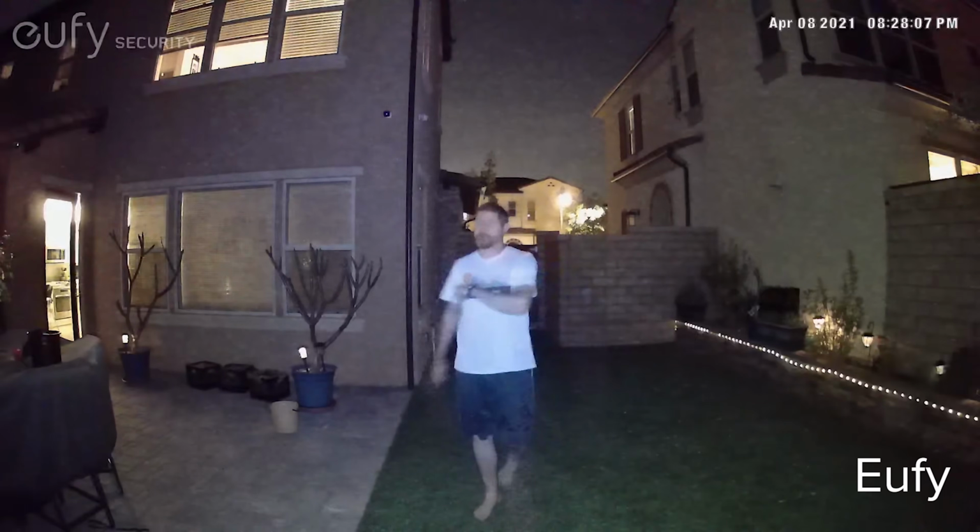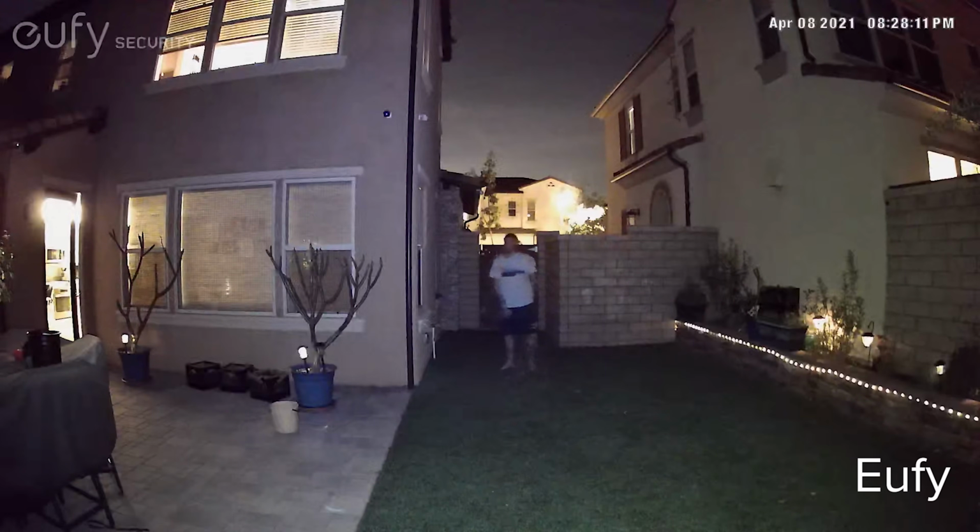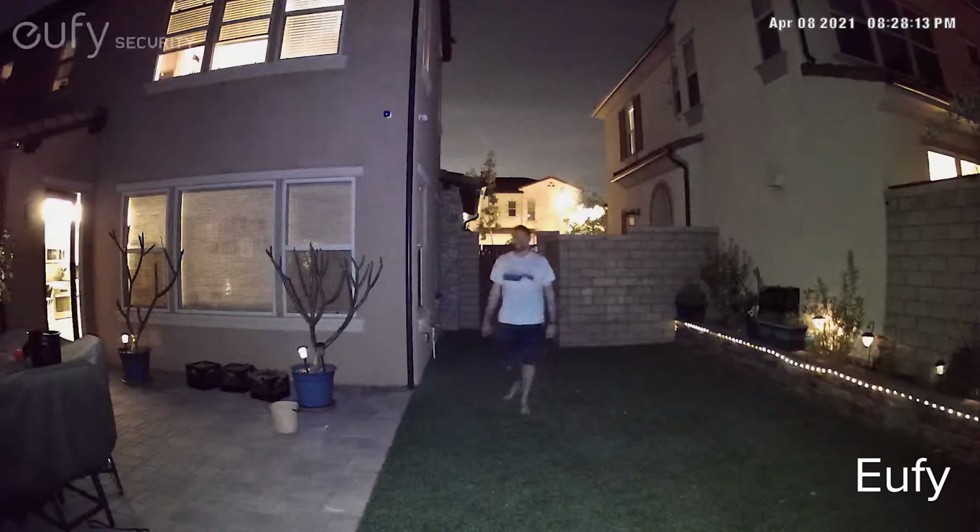All right, and last but not least, we're testing out the Eufy cam with spotlight. So this is what it looks like from about 5 feet away. Let's back up to 20. That's what the camera looks like from 20 feet all the way to 5 feet.